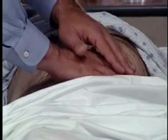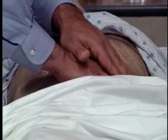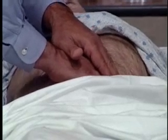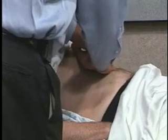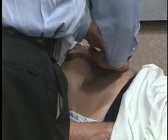So again, I usually try to focus in an area that is not the focus of the patient's complaint, and I just gradually palpate across your abdomen. If you have any discomfort, let me know. No.